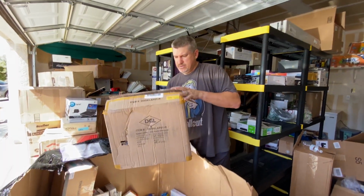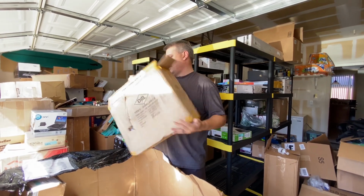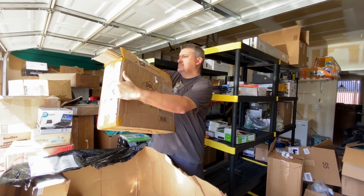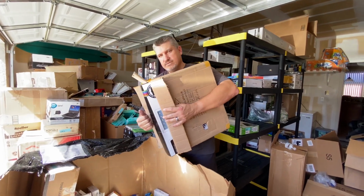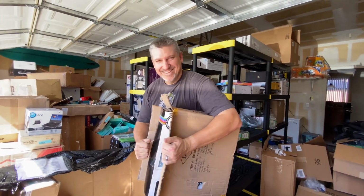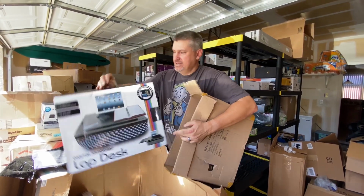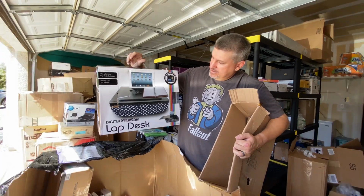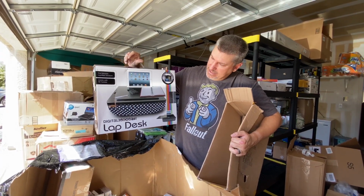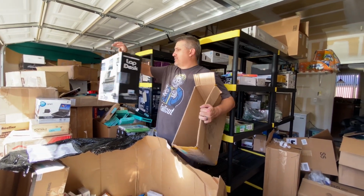This is a DGL. Now it has a handle. It's not made for TV. Sorry. How do you keep your composure on TV like this? It's a digital gadget lap desk, and it allows you to be kind of lazy and do your work and have this on your lap without burning your leg. I'm thinking like 30-40 bucks.